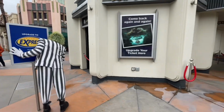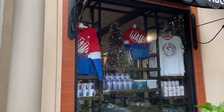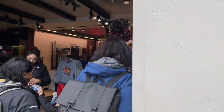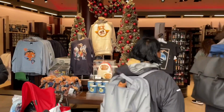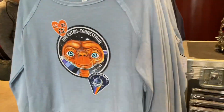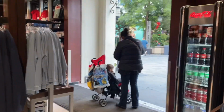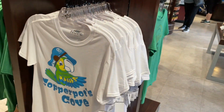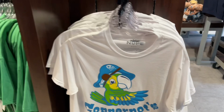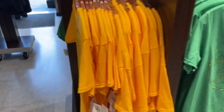Happy Halloween. I love seeing new merch. Check out this Jaws hoodie inside of Production Central. What? I've never seen that. And we have some new ET sweaters. And there's a sweatshirt and then another sweatshirt over here. It says, I love ET. I like that. They still have tons of Jupiter's Claim merchandise over here. By the way, these are not 90% off because it's a full-time offering inside of the park. I think there's one more shirt over here.